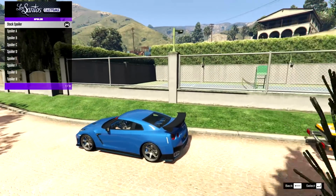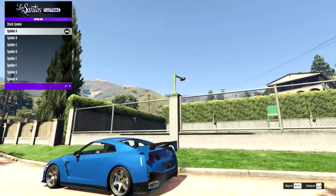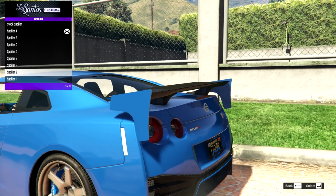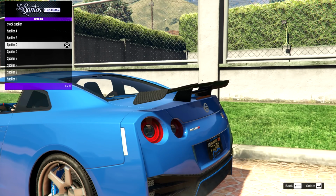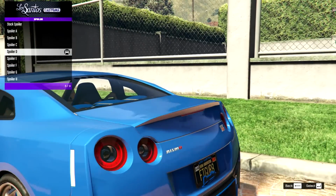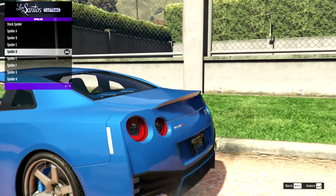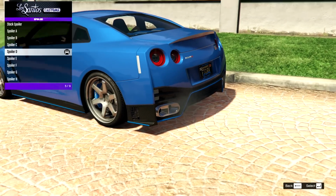So we have a huge selection of them, 9 different ones. So we have the stock, then we have spoiler A. Let's just find a better angle for this. There we go, that's nice. Zoom in as well. Then we have number B. We have number C. We have symbol D. Oh, okay. I've never actually seen that type of spoiler on a GTR. Do you know what? Not every car looks right with a duckbill spoiler or a ducktail spoiler. That doesn't look right. Those exhausts are really, really wobbling.